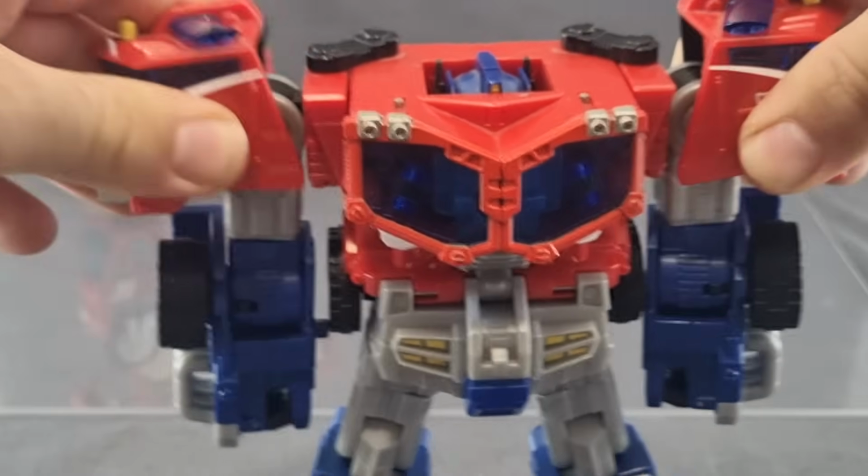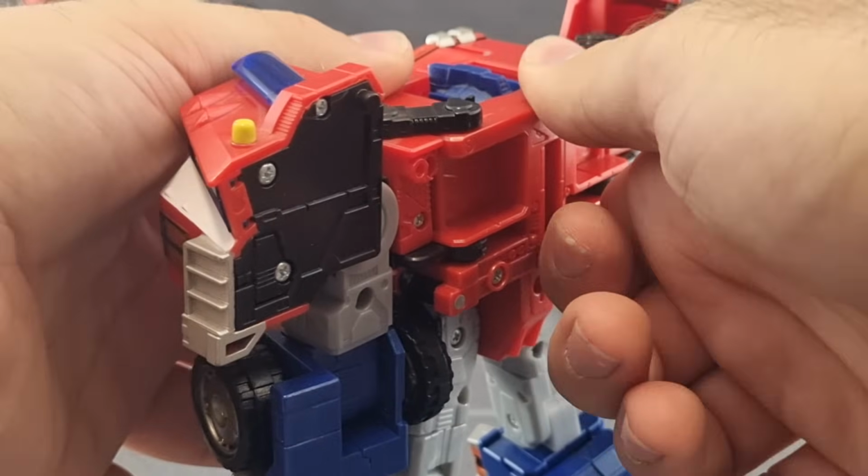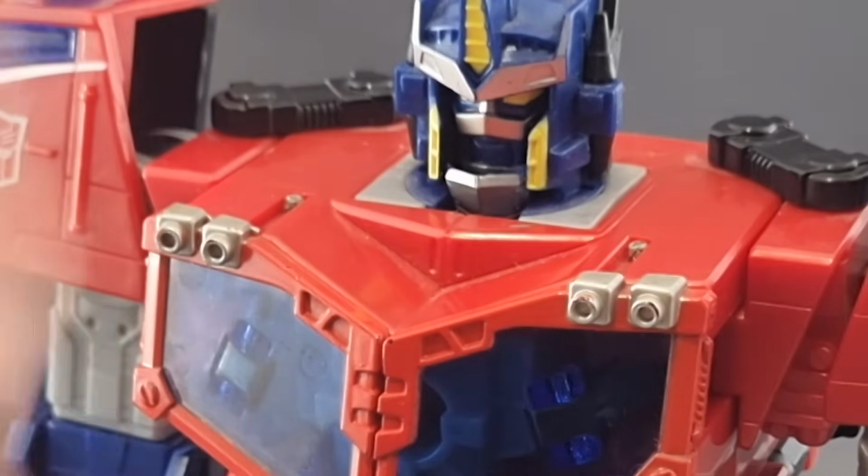Anywho, the last things you want to do is bring the shoulders up like that, and then come around to the back, and you got this lever, and it just brings up the head like so. A dramatic head reveal. I love how both of these have dramatic head reveals.